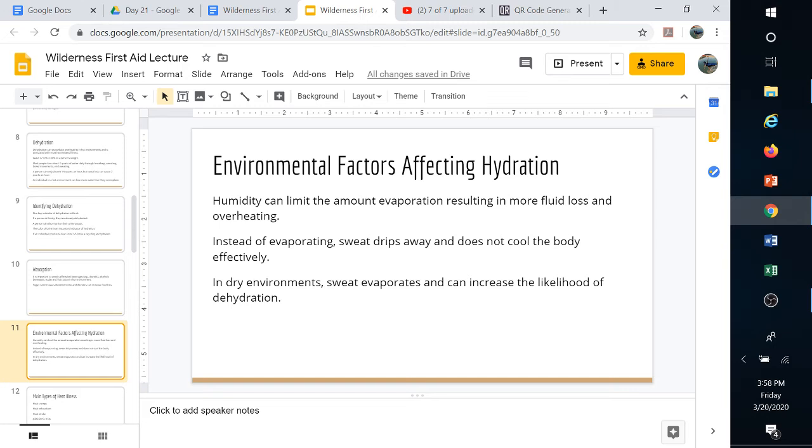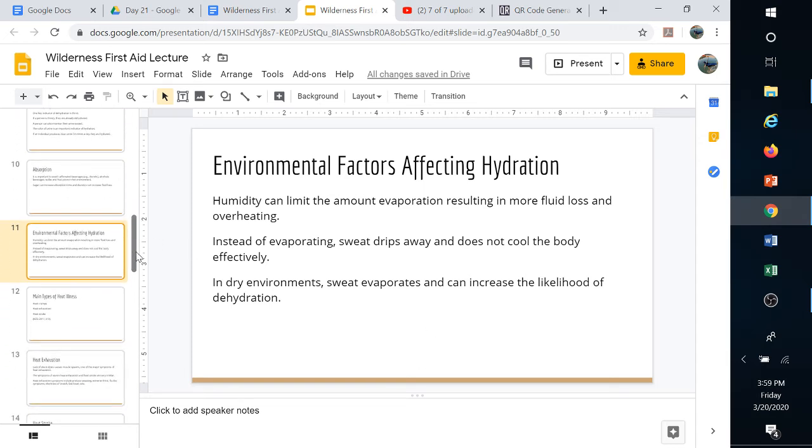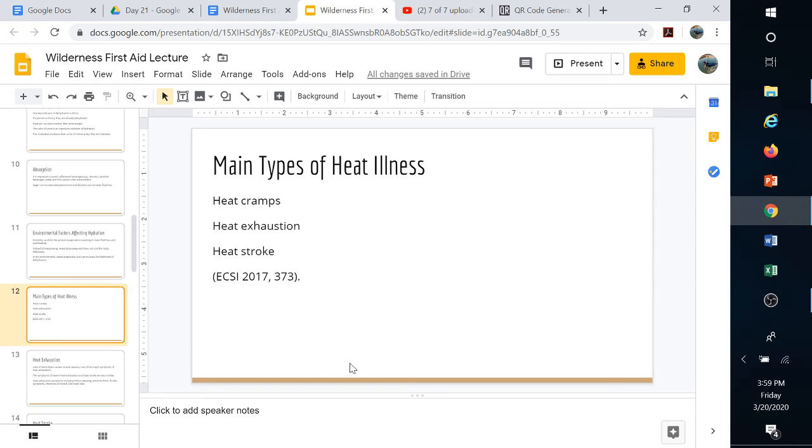So how your body cools is you'll pump blood out into the extremities. As sweat evaporates from your body, it'll cool that blood that's in the extremities, and then that cool blood comes back to the core, helps it cool down. Well, if you don't have adequate evaporation, that's not going to happen. In dry environments, the opposite happens, where your sweat evaporates so fast that you're just losing a lot of fluid quickly. And you may not even notice it because it's evaporating so fast in that dry environment.